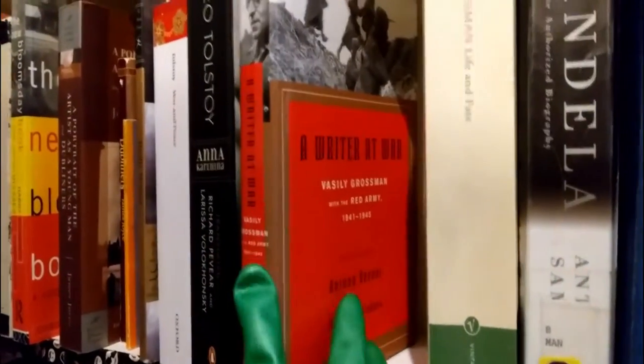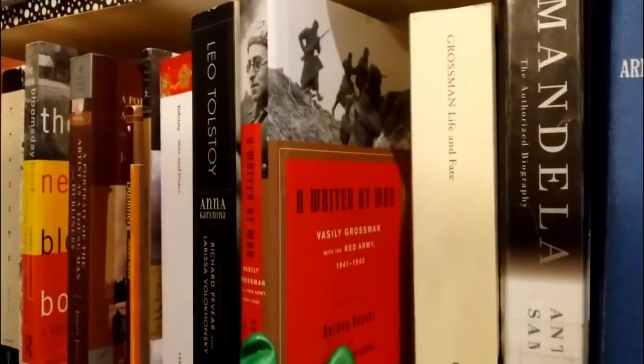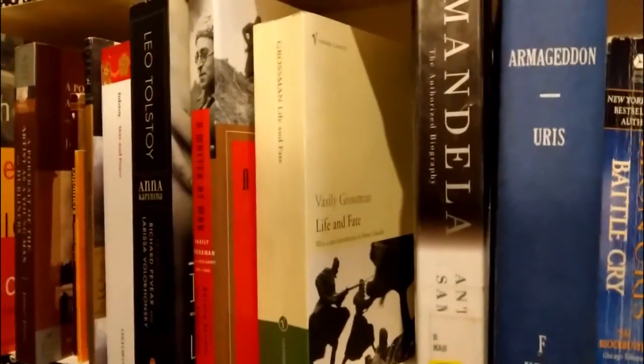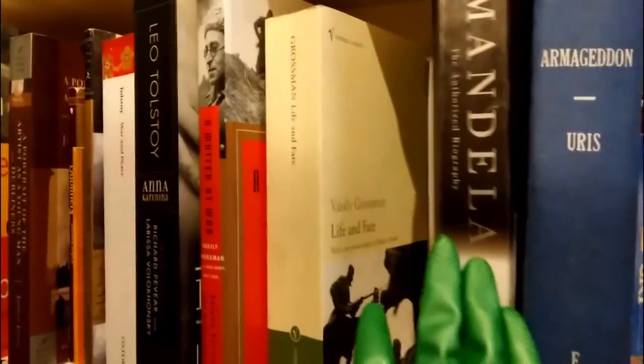Then what I'm going to read after War and Peace, these two are on my to-read list, is Writer at War, Vasily Grossman and the Red Army. And then Life and Fate. Yeah, recurring picture on my bookshelf, The Attack Outside of Stalingrad. So those are on the to-read list.